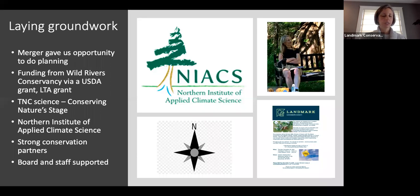Now, we wanted to focus more of our work on climate data, and we had to lay some groundwork to get there. We had some funding from the Wild Rivers Conservancy and some different grants. We were using the Nature Conservancy's Conserving Nature Stages data. We had some help from the Northern Institute of Applied Climate Science. And a lot of our conservation partners were also looking at climate science data to guide their work. So I had a lot of support and started pulling data together.